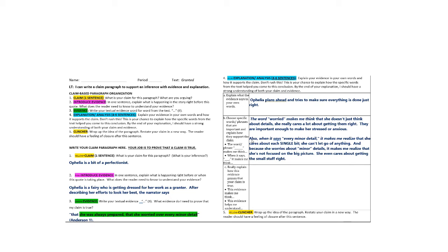Also, and now I'm going to pick a different detail, I'm still talking about this evidence over here in number 3. Also, when it says every minor detail, it makes me realize, that's my sentence starter here, that she cares about every single bit. She can't let go of anything. And because she worries about, quote, minor details, it makes me realize she's not focused on the big picture. She even cares about getting the small stuff right.